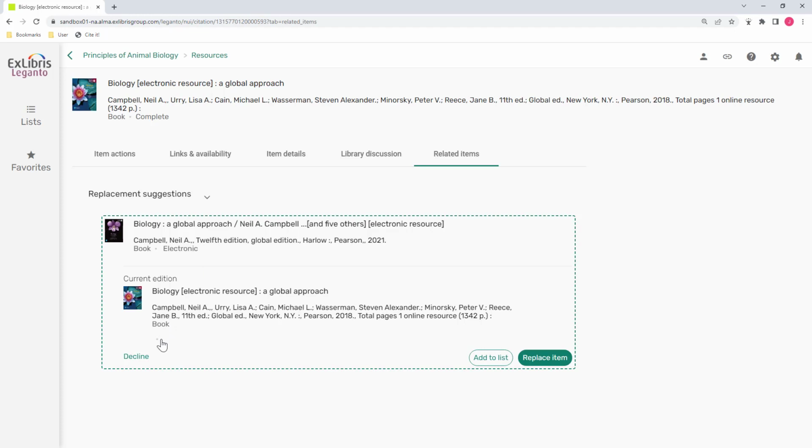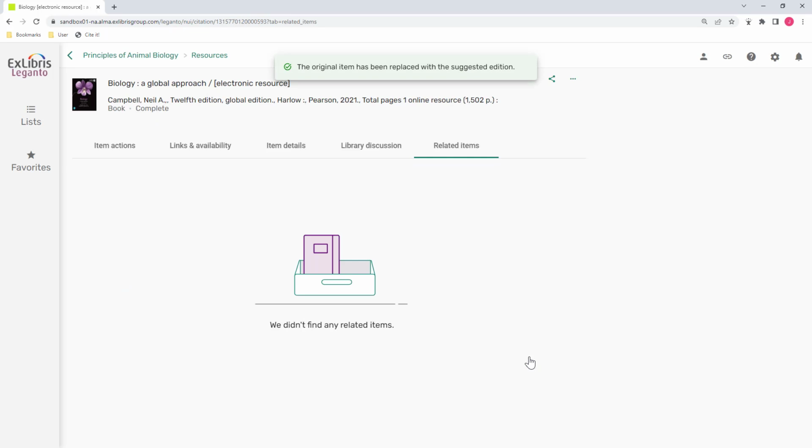Here I have the option to decline the suggestion, which will remove the New Edition Available tag and the alert on my list. I can also add the item to my list, which will add it as an additional item rather than replace the original item. This is only available in the new UI. Or I can choose Replace Item, which will link the record to the new MMS ID.